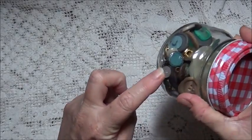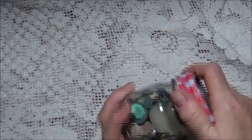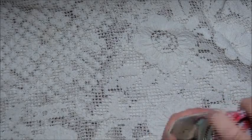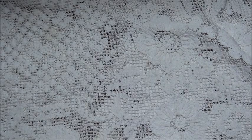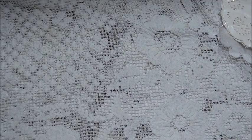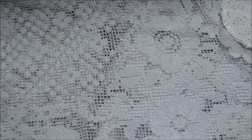I mean, it does have some nice ones in there, but not fantastic ones. So I got those, and I got a pack of small doilies for 50 cents.